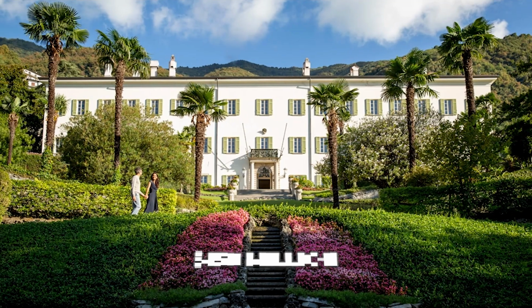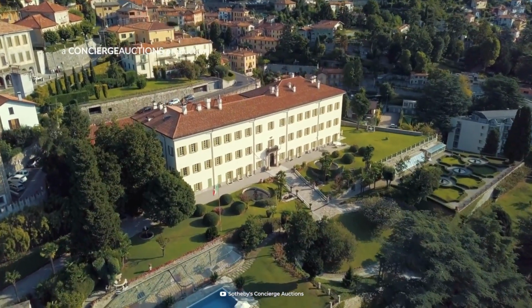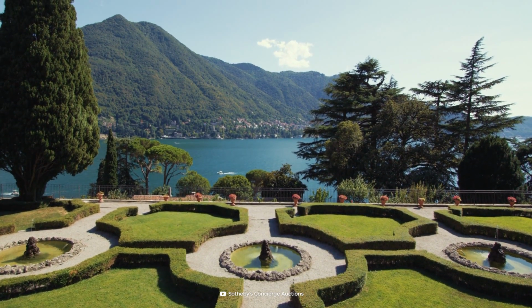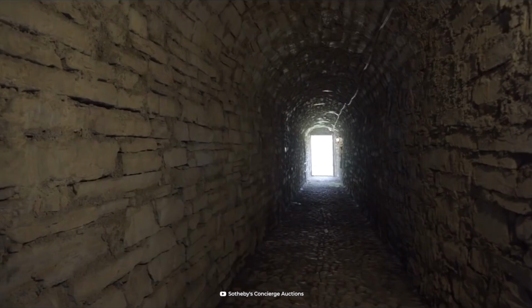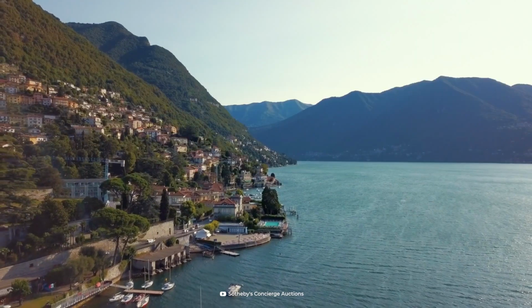The $150 million palace called Villa Pazal Aqua, erected in the 1800s, is the most costly house in Italy. This 26,501 square foot home features lake access, 11 fountains, well-kept gardens, and a swimming pool. There are 11,000 square feet of remarkable catacombs and tunnels under the main house. They lead to a personal marina and Lake Como through a well-kept path.